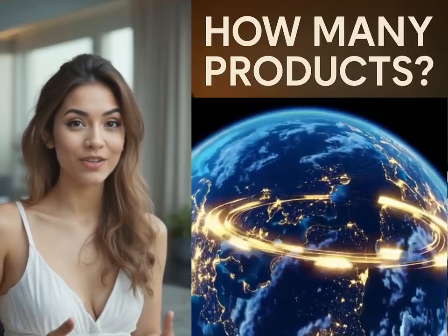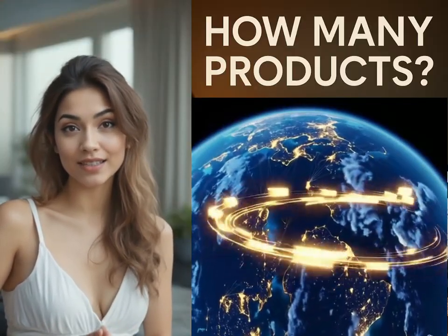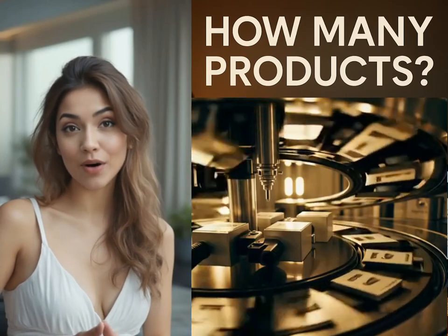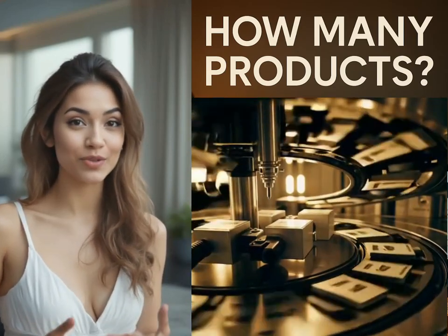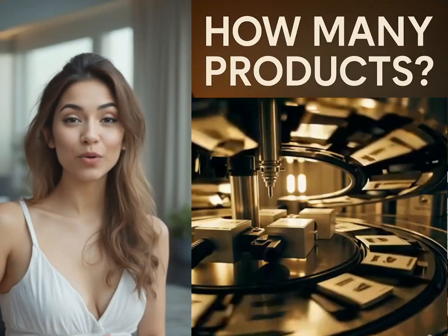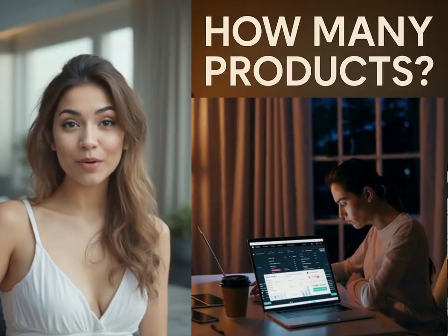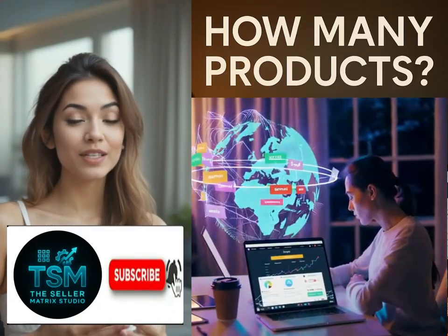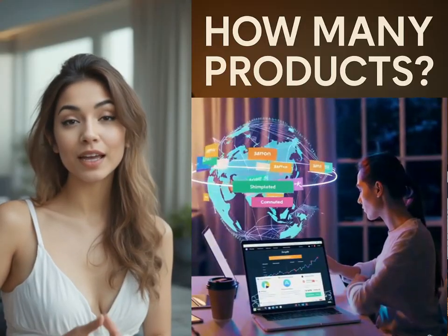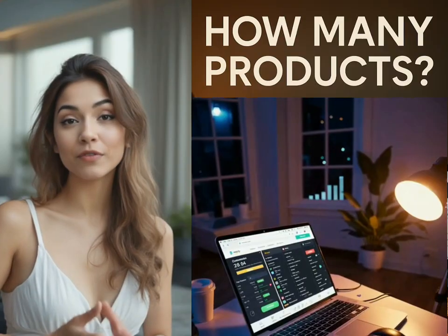A brand doesn't need hundreds of products to dominate. It needs clarity, focus, and consistency. If your range is small, but your branding is strong and your presentation is professional, you can make a huge impact. So instead of chasing quantity, build a system that actually works. Now, before we talk about how many products to launch, let's understand the different types of global marketplaces where this magic happens. Think Amazon, eBay, Etsy, Walmart Marketplace, and Shopify.